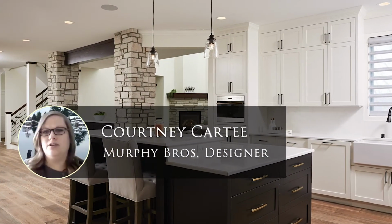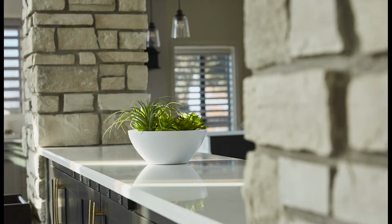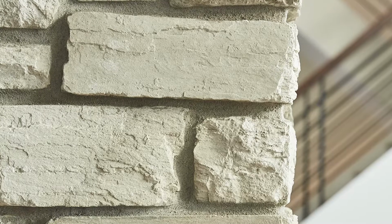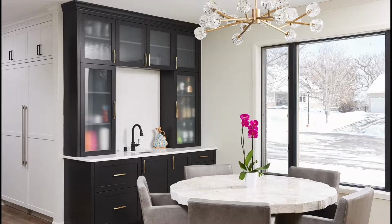I met with her and right away could tell she had a really good eye for design. She definitely had a lot of influence on how things came together. She really likes a particular style, and so it was really fun to work with her. And we redesigned their entire main level.